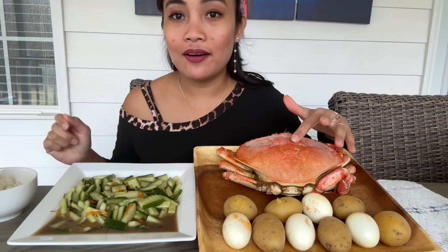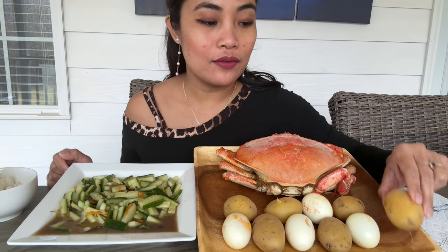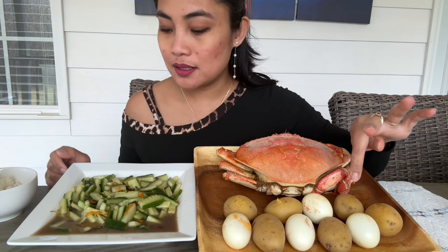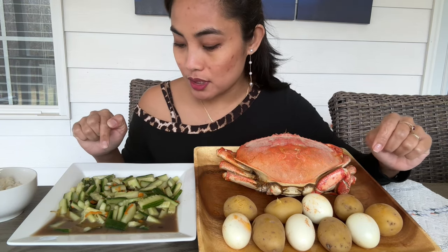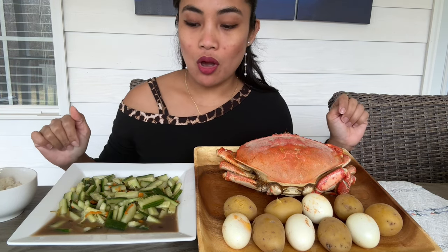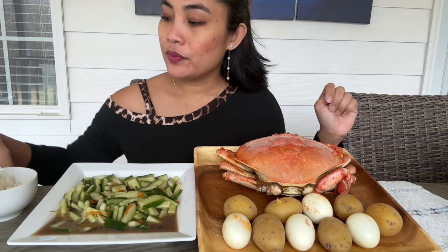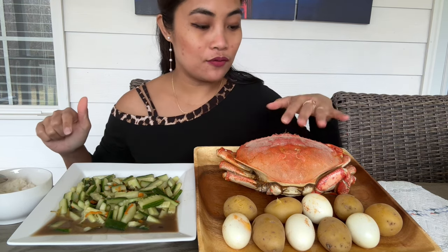I have Dungeness crab. It's been a while since I have a whole Dungeness crab. I have the yellow potato, eggs, and this is my cucumber salad version. So there's a fish sauce in there with a cucumber, and here I have rice, you can see. But this is for the head of the crab.